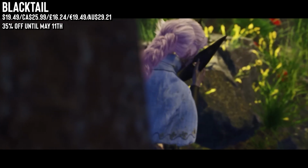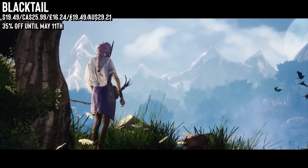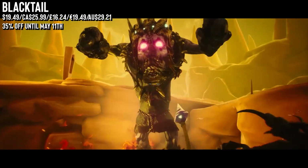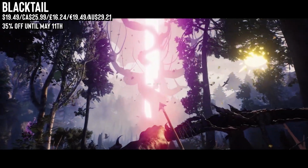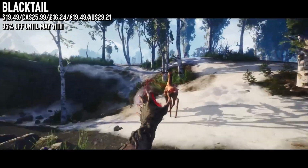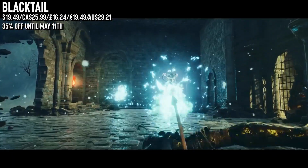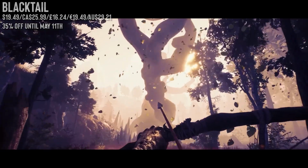Now what sets Blacktail apart is just its unique story that kind of spreads from that. The game is based on the legend of Baba Yaga, and you play as a young girl accused of witchcraft, and you're forced now to leave your home. Along the way you'll meet characters who may be able to help you find your way, but you're going to have to decide whether to be good or evil. Despite being an indie game, the graphics are impressive, although the UI and some animations could definitely use some refinements.